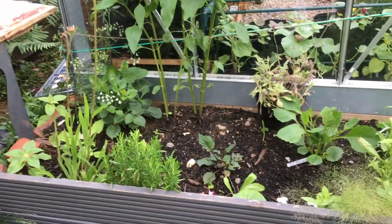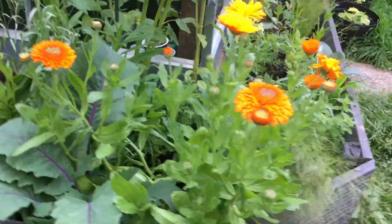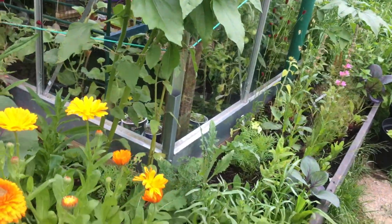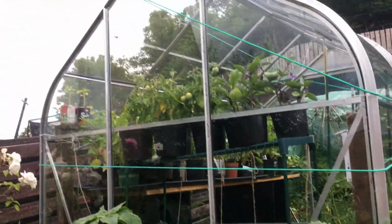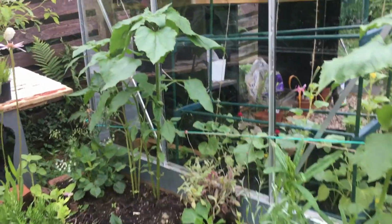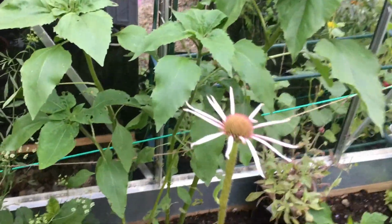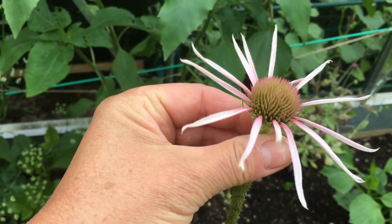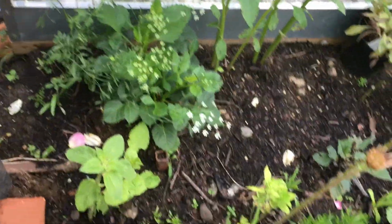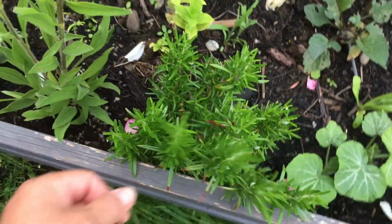And this is the wraparound raised beds, which goes around the greenhouse, and has been created in February, I think, after the greenhouse was put up. There you go. And you can see some flowers. This is beautiful Echinacea pallida. I love unusual flowers, and I think this is just stunning. Dahlias, many dahlias, as you can tell here. A rosemary, which is quite happy here.